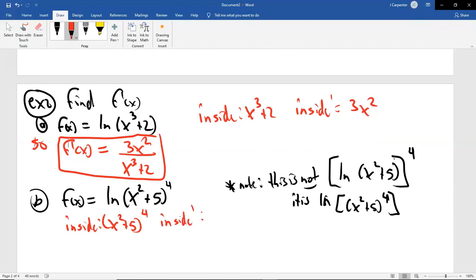So the derivative of the outside is going to be this. I'm going to do this a little quicker. It's 4 times the inside, and then drop the exponent by 1. This right here is the derivative of the outside, pretending that the inside was just an x. Again, this was the derivative of the outside times the derivative of the inside being the x squared plus 5. I will go back and show all the detail. I'm just showing a quicker way to do this thing.